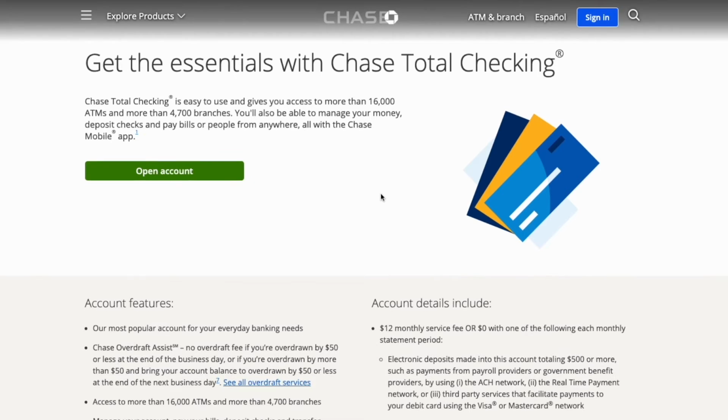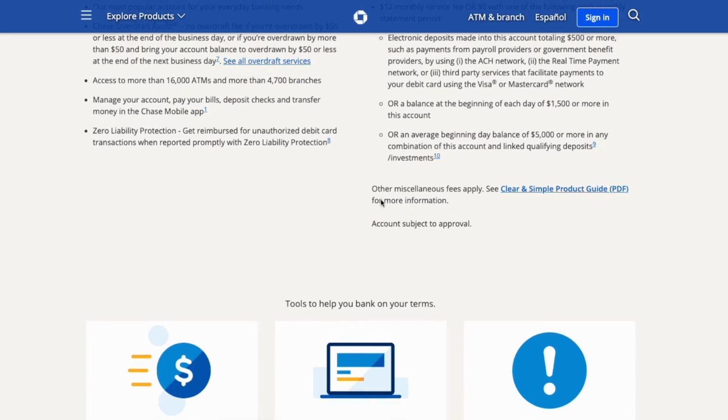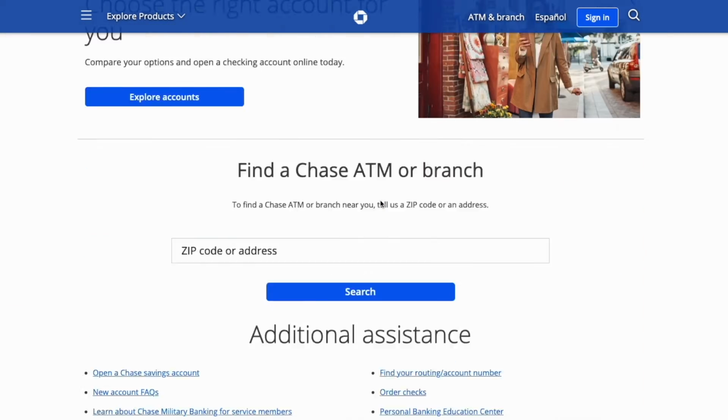There's no minimum deposit requirement or balance requirement. There's a $15 monthly fee that is waivable if a certain requirement is met. Another great thing about that is that there's no ATM fees on Chase's massive nationwide network. Overall, it's a great bank to try out since it's very easy to open up an account.